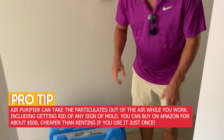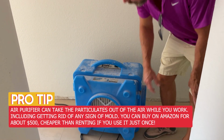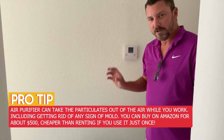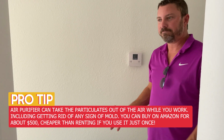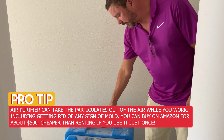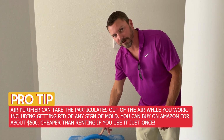So this takes a standard furnace filter, so you can put a HEPA filter on there, a base one, whatever. But it's really nice to help pull a lot of the dust and stuff out of the air and kind of help clean up the space. You can rent these for like $500.